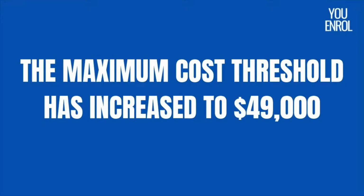Under the immigration policy, before these changes were implemented, the maximum cost threshold, as it is referred to in the policy, was $40,000. From 1st of July 2019, this threshold has been increased from $40,000 to $49,000, which is a rise of 22.5%.